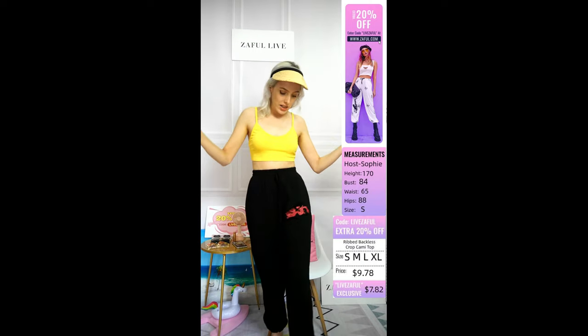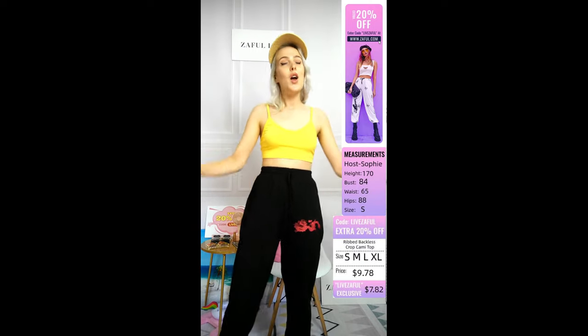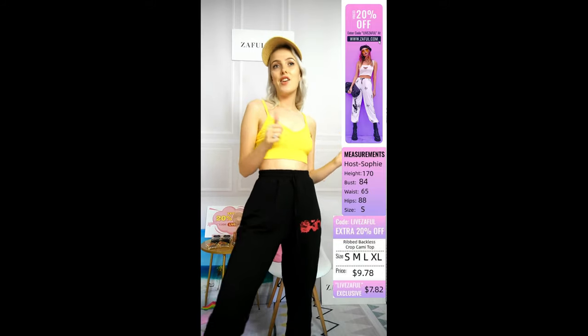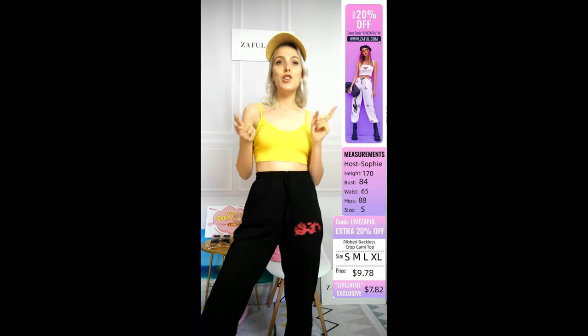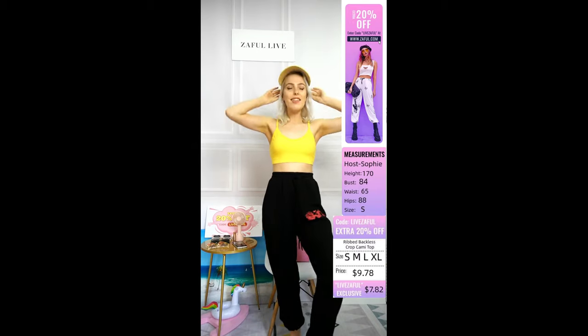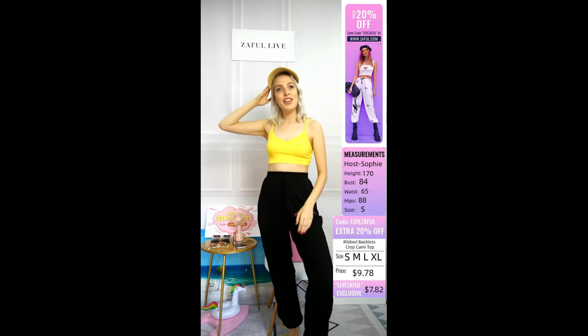So this one you can actually wear with jogging bottoms, with shorts, with jeans, with skirts. You can wear it with anything, okay? So whatever you feel confident in, whatever you want to wear, you do you and you match your outfit, okay? So I've just paired it with some jogging pants, which are going to be the next item I share with you guys. And then just to make it a little bit cooler, I've put on a little visor, okay?